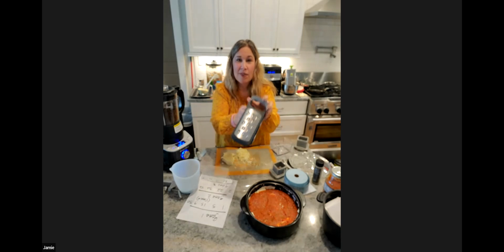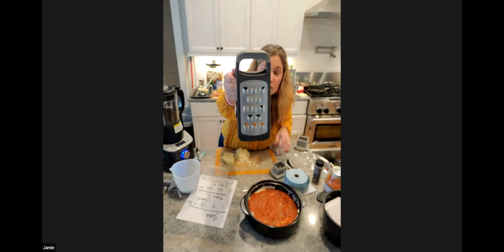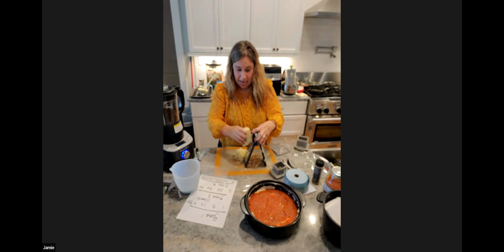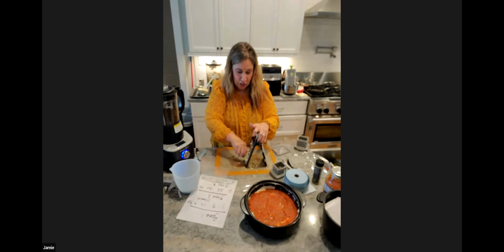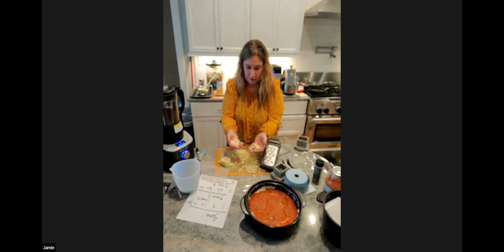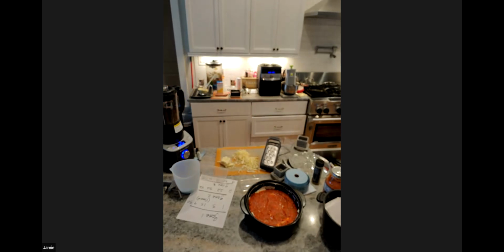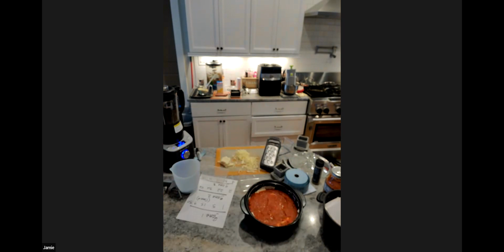And then check out the size of just the grate on that. It's just ginormous. I love having those big slices of the cheese. So I'll bring these over closer so you can take a peek at that and I'll show you the difference. You've got just the traditional, and then that's like the really, really big shred.